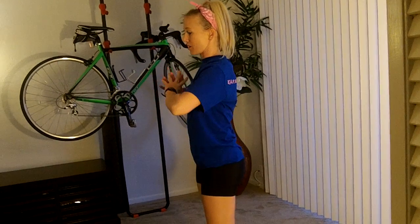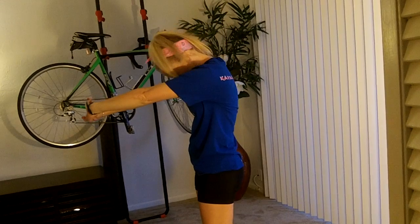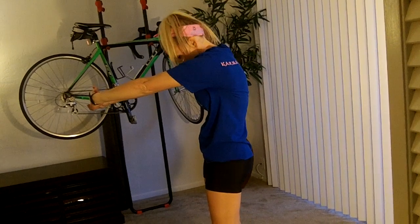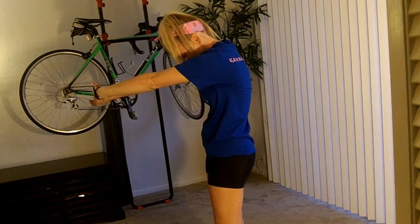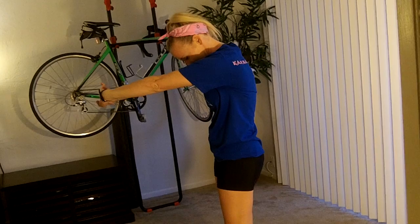Now we're going to go ahead and stretch that back. Interlock your fingers, round the back, tuck the chin, and push those shoulder blades away from each other. So I'm separating my shoulder blades. They're really tight from sleeping and from laying on my back in recovery.